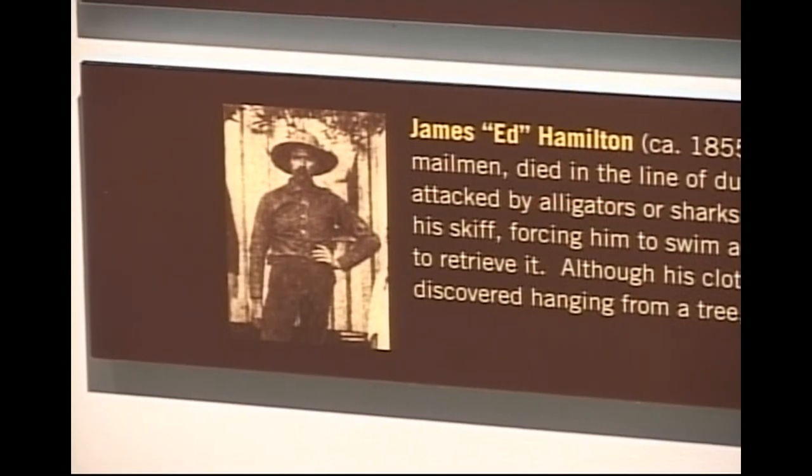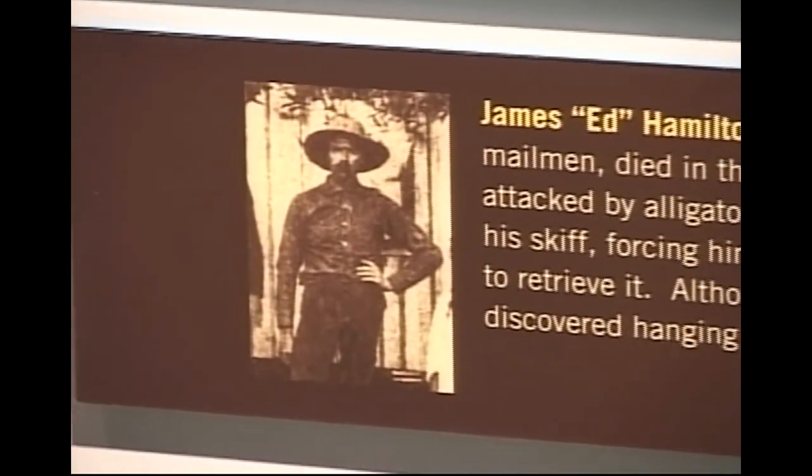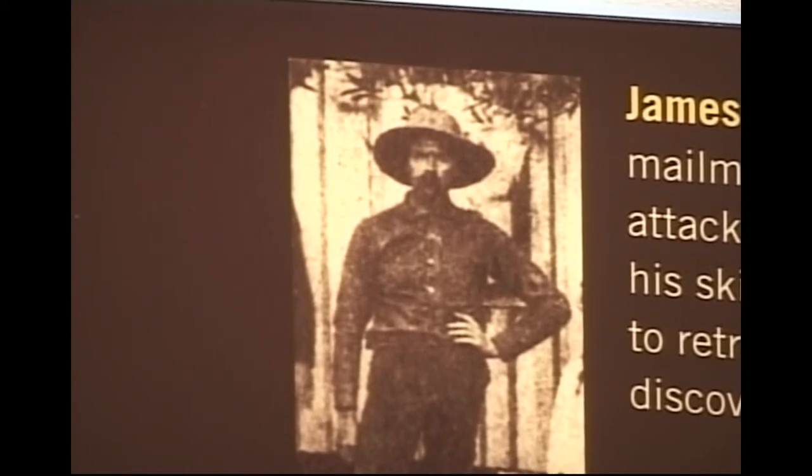As he was on his way down to Miami, he got to the Hillsborough Inlet and found that his boat had been used, because it was on the south side of the inlet. So he had to swim across the inlet to get his boat. He took his clothes off and hung them in a tree, took his mail bag, hung it in a tree, and off he went.